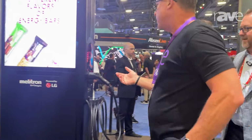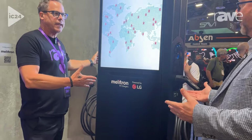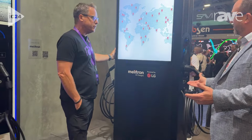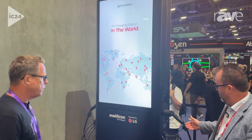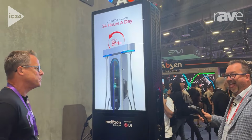Charging, this is a good example of our industry being able to move in a different direction, right? Absolutely. And actually add some value to a different industry. In this case, it's an electric car charging station. What we've never shown before is that it takes about 10, 15 minutes to charge your car, so you might as well show them some content.